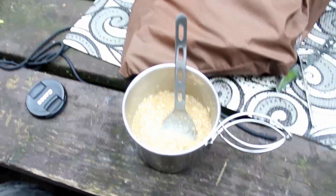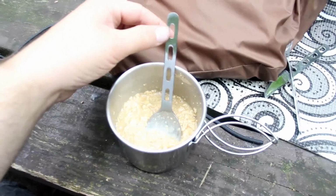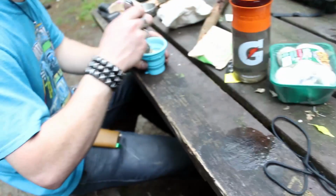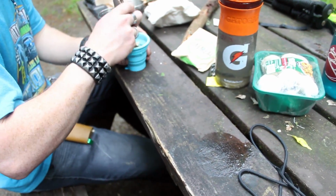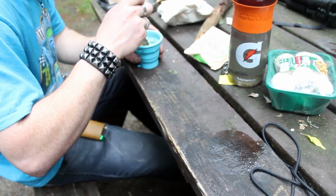This should be interesting. Alright, brown sugar maple oatmeal for breakfast. Raisin and spice for me. Rusty's, what are you, an old man? Raisin and spice? Mountain rain's starting up.